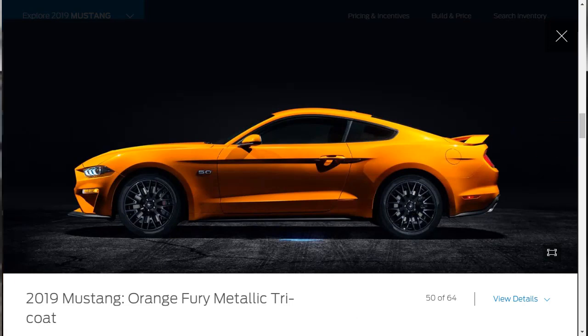Looks really good. This one clearly has the rear spoiler, whereas the first two GT 5.0s we were looking at, the first couple of images, didn't have a spoiler in the back. This one has a spoiler in the back. It's kind of nice. I can take it either or, though. I think it's attractive either way.